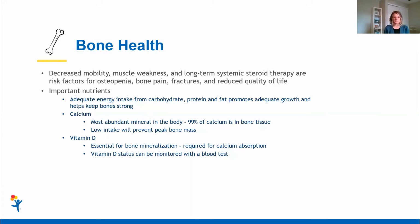Calcium is the most abundant mineral in the body, and 99% of the calcium in our bodies is in our bones. So it's really important that your child is getting enough calcium. If they're not getting enough calcium, it will prevent them from reaching their peak bone mass, which is when their bones will be the strongest.